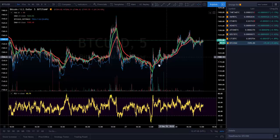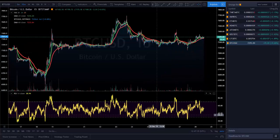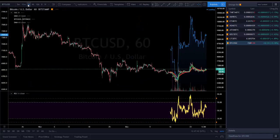So generally the 5-minute doesn't give me a lot of perspective on things, but it is the point of the arrow. So I'm going to zoom back out from this and see what we can start to see in the 15-minute. And I'm looking for RSI to be building strength, to be going up right now, if this is the case. Let's zoom out to the 1 hour time frame.